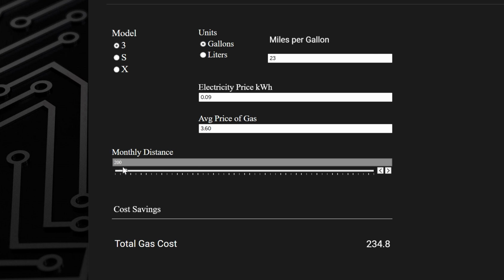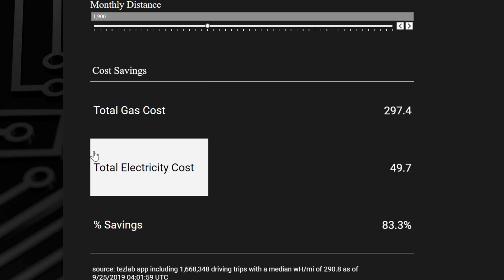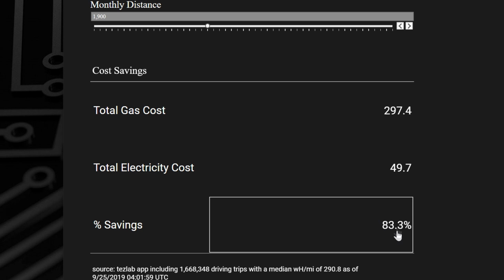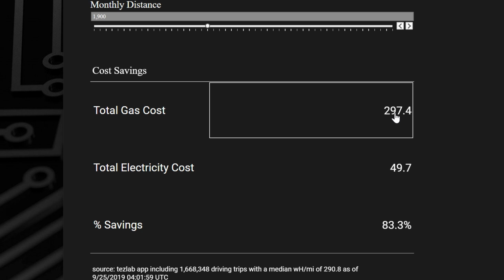How many monthly miles do you drive? What's your commute? And I would do 1,900 miles doing Uber and Lyft with the Kia. $297 a month. Charge at home would cost you $49. It's an 83% savings just driving the same amount of miles. So you're saving $250 driving an electric vehicle.